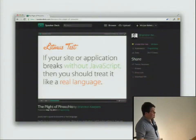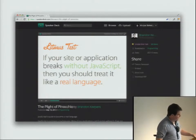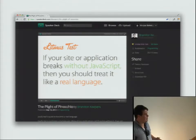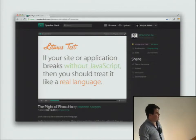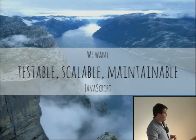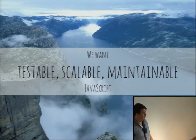And I saw this amazing presentation by Brandon Keepers, who works at GitHub, about a year ago. You should really check out this presentation. You can see the name here, so you can search it on Google or something. He says that the litmus test for your application is that if your site or application breaks without JavaScript, you should treat JavaScript as a real language. And he talks at some length about that in his talk, what he sees as treating JavaScript as a real language. And I'm going to focus on creating testable, scalable, and maintainable JavaScript. This is what I've been working on for the last 2 or 3 years at my company in Norway.